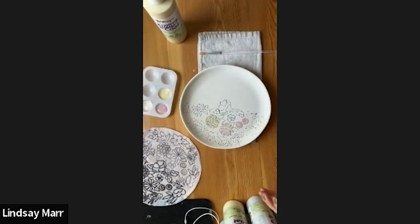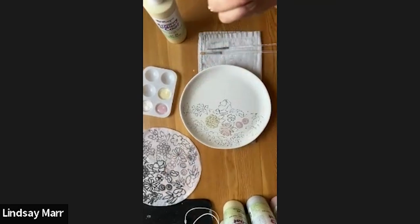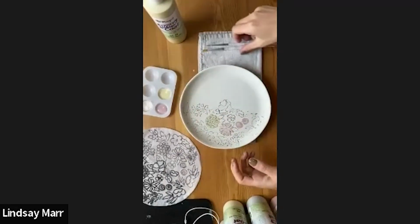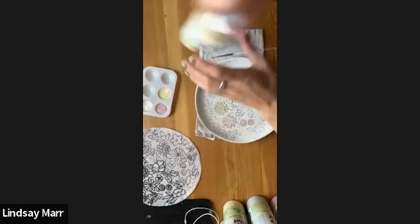So some things with this project, when you have things that are in the background and the foreground, it's just paint one bit, leave that, let it dry, go on to something else, and then come back. So that's what I'm going to do. Oh, except for I need to pour the yellow.